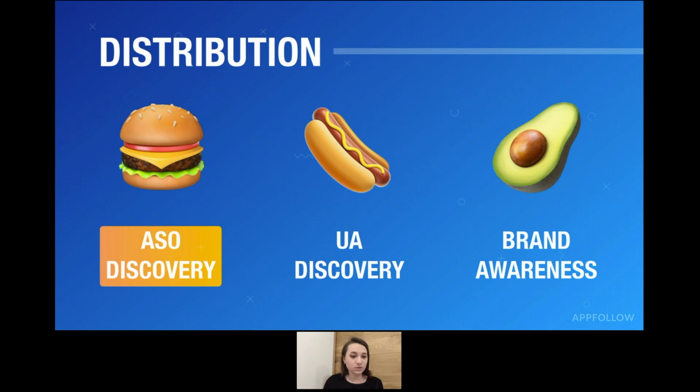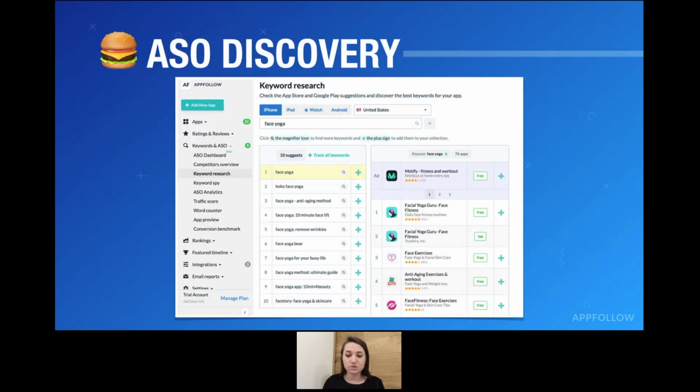We'll start with ASO discovery. So what happens here? Generally, App Store optimization is about boosting organic traffic, and it's a lot more than keywords.